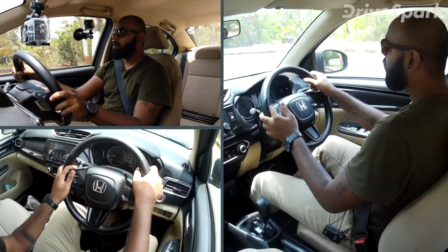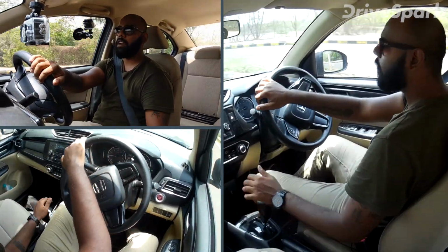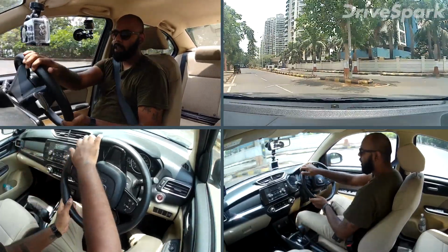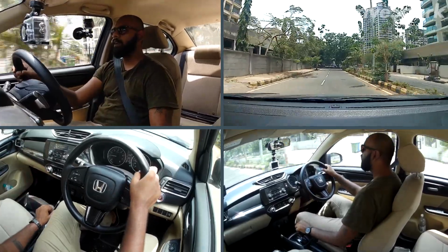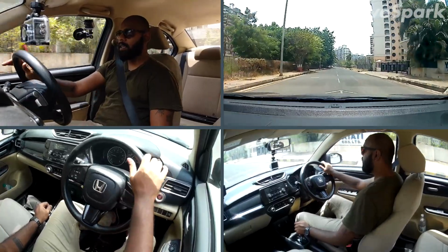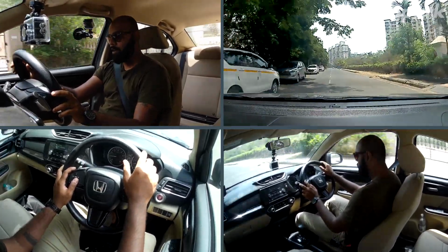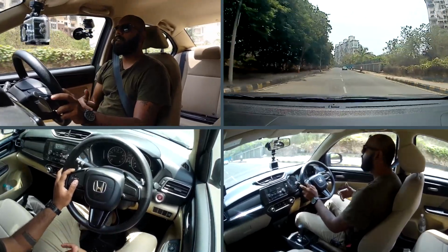And talking about drivability, this car is really nice. This is a CVT gearbox. So what happens is that there is the drive and the sport mode. When you put it on drive mode, the RPM sticks to 3,500 and then when you accelerate, the i-VTEC kicks in. The revs go all the way to the 7,000 RPM mark. When you put it on sport, the RPM limiter increases from 3.5 to say 4.5, and post that the i-VTEC kicks in when you accelerate more. So that's when the engine starts to feel a bit more peppy.